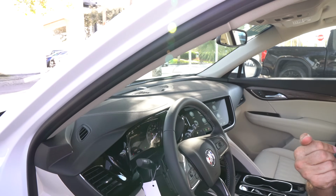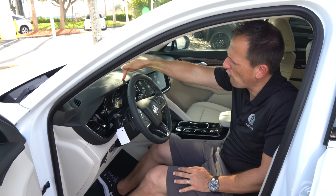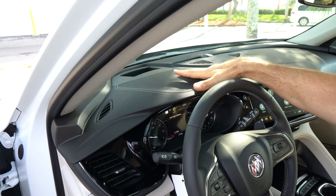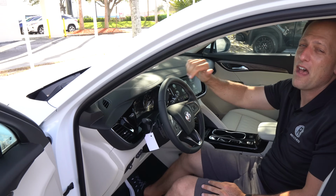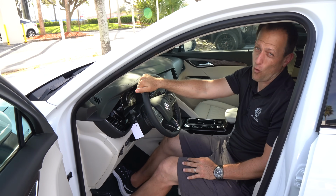And look, they almost insulted me because they did the stitching over here on top of the dash. You see how I was telling you how if this stitching wasn't here, it would look really bland? Take this stitching, put some on other parts of the dash, and I think you would have a winner. Let's go ahead, let's get to the back seat, see if they're bringing it at Buick for your backseat passengers.